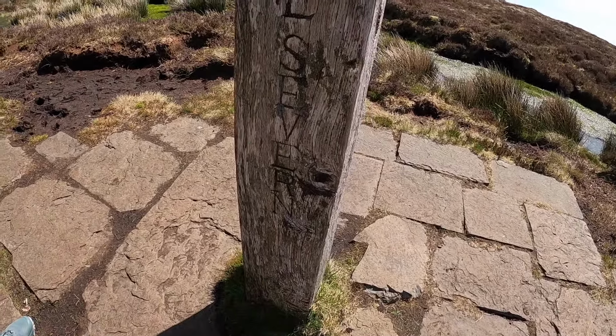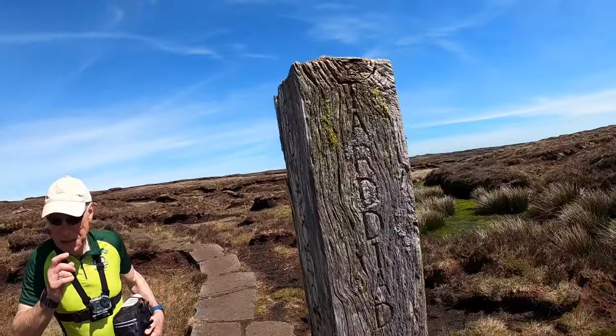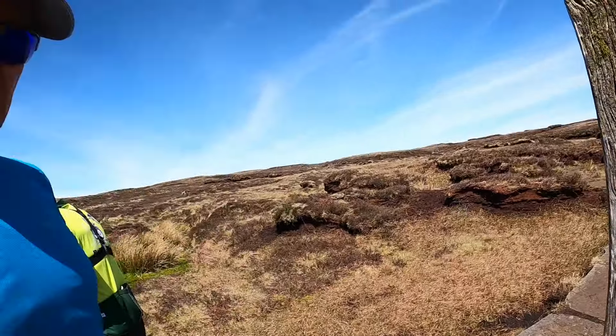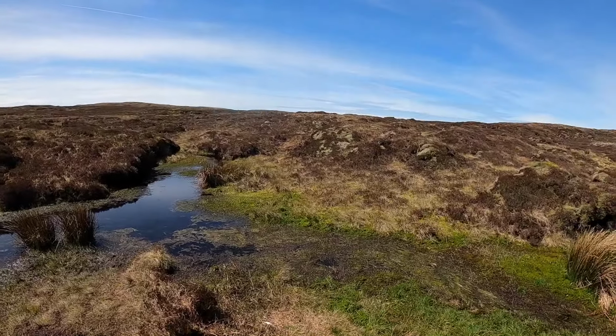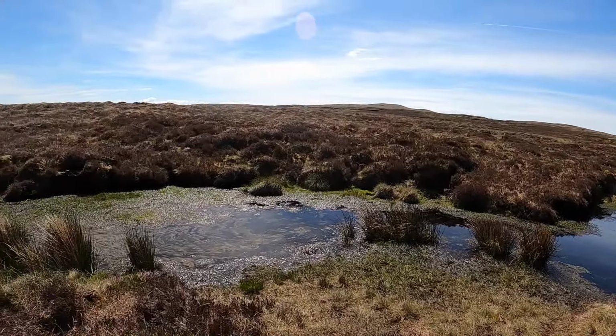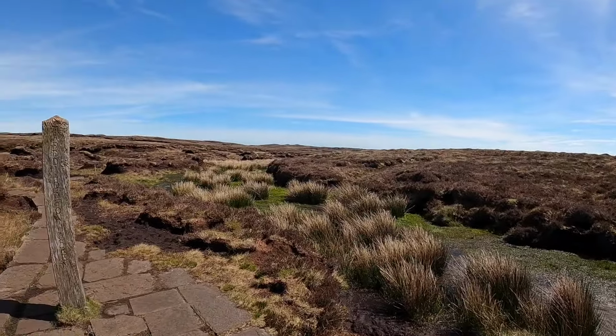Here we are. It's amazing. Also known as Hafren in Welsh, hence Hafren Forest. And it obviously starts with a little pond on the top of the mountain. Absolutely incredible. Awesome. What a day to do it on.